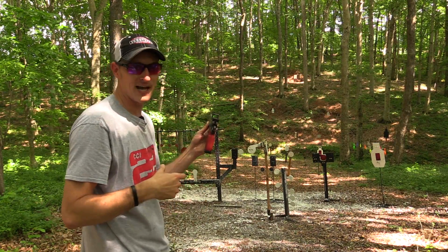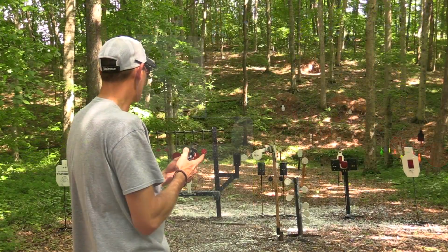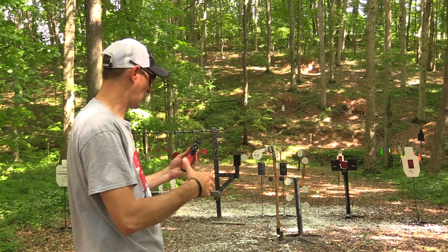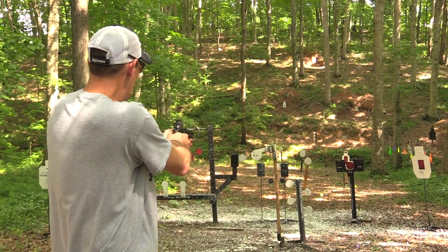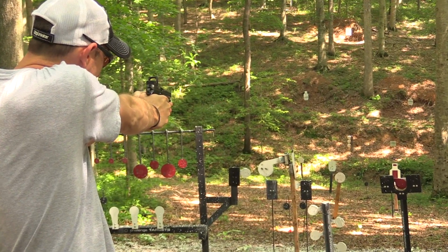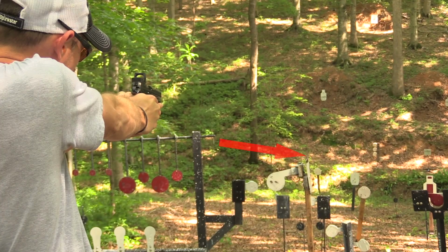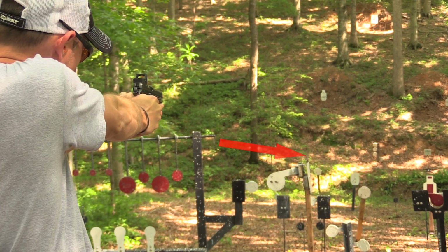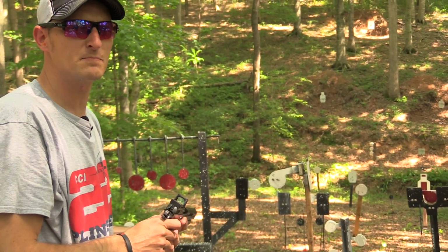I've got a playing card down here at 30 feet. Let's shoot this handgun on a Weaver stance. That's how I'm more comfortable shooting when I'm doing precision shooting. See if I can split a playing card with the FK. This may be the very first playing card ever split by an FK. Oh yeah, it's playing card worthy.